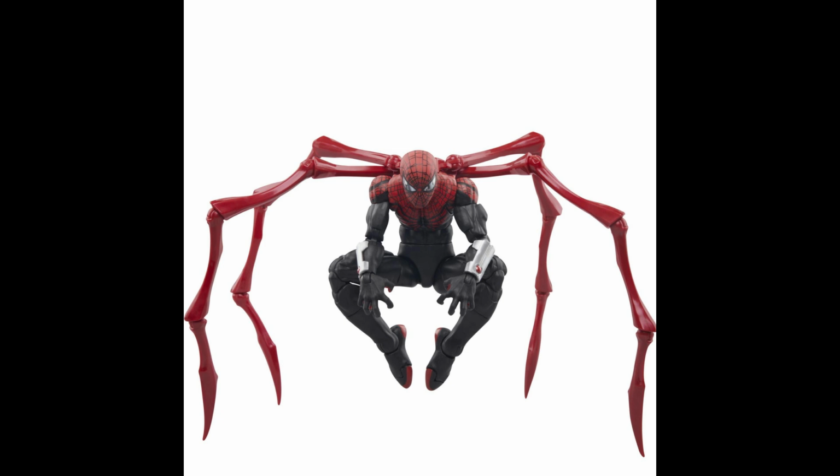No pun intended to the 60th anniversary of Spider-Man, but this is superior to that of the Iron Spider, because you guys know I wasn't really a big fan of that Iron Spider, and I think the Waldos on this one just look so much better. I think the figure overall just looks so much better than that Iron Spider too.